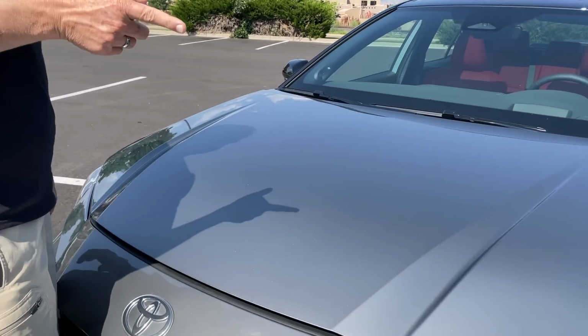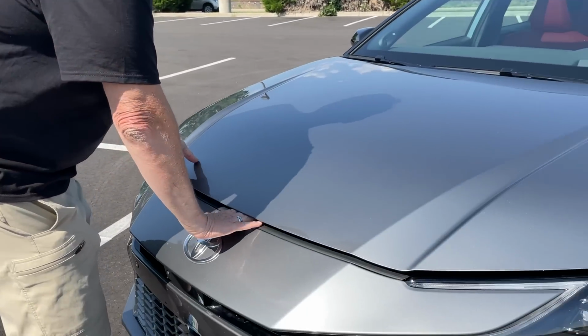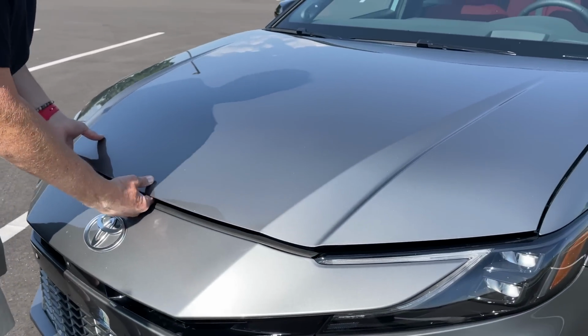So 232 horsepower. Yeah, and get this, you can get your Camry in any configuration you like as long as it's hybrid. Yes, that's true. Because everything is hybrid now. Good point. Which is a good thing in my mind. That Camry hybrid has always been a sweet spot in the lineup.